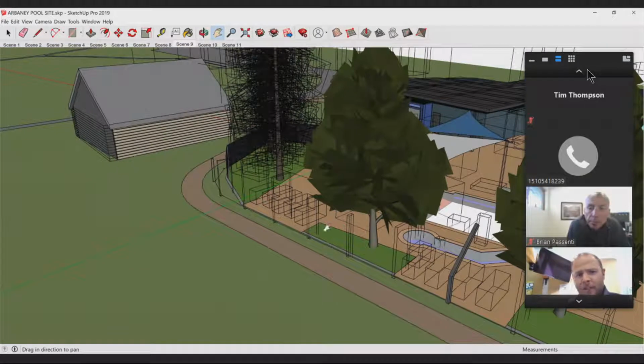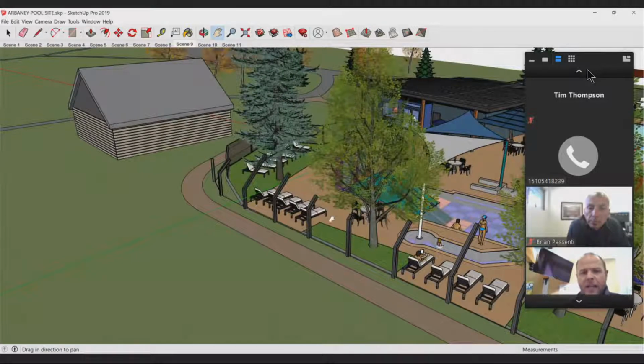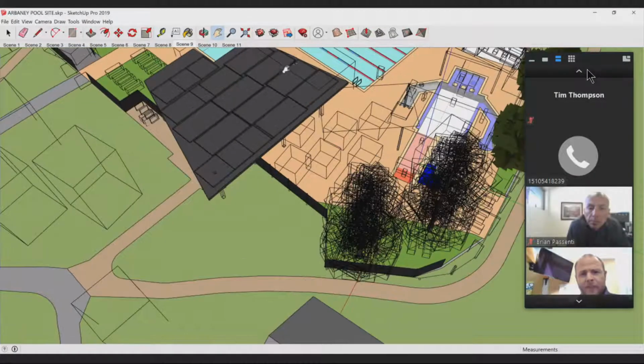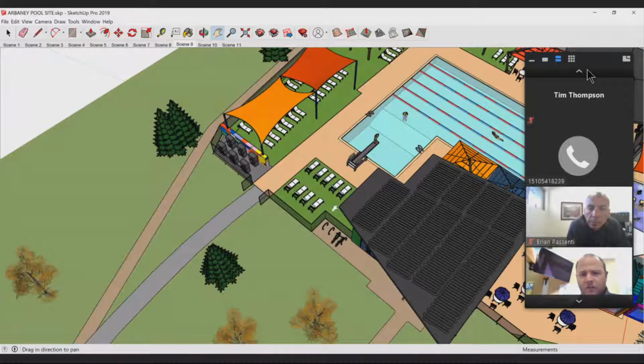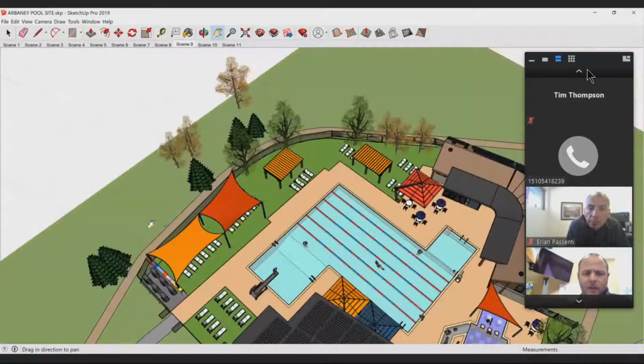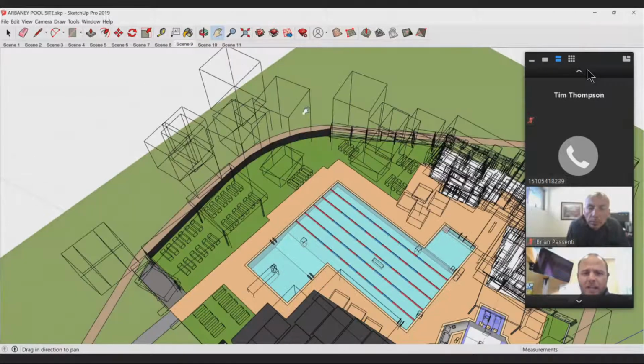But you can see the new fence line comes along here and connects into here, comes along here, and goes around the rest of the perimeter. So all the fence has been pushed out to gain more room. The existing lawn area will remain and be added to with additional sod.